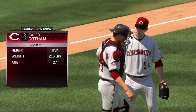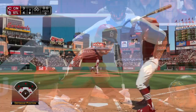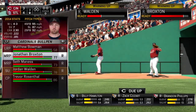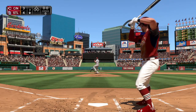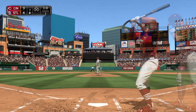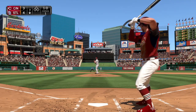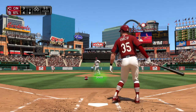Number 54 will come in and pitch now. Greg Garcia will dig in here. One for two. He's singled and grounded out so far. Leading off for the Cardinals, the shortstop, Greg Garcia. A fastball off the plate away. It's ball 1. The 1-0 home. And this will be fouled away.